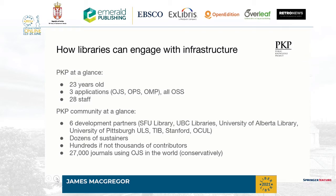I'm going to be talking from an interesting perspective, I think, and trying to encapsulate how libraries can integrate with and engage with infrastructure.